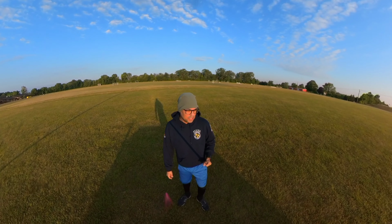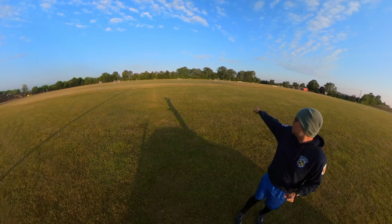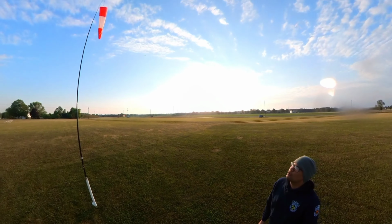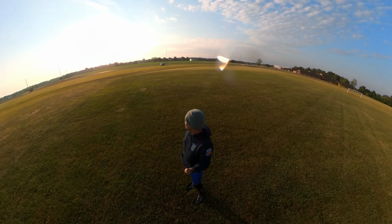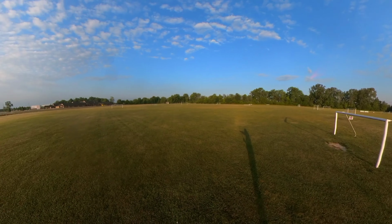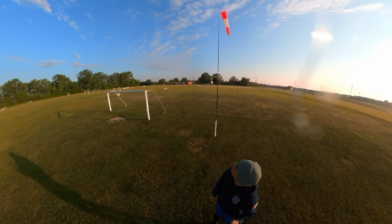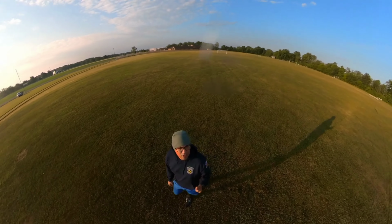So I'm gonna grab my windsock and get set up probably somewhere over there, because usually that's a really good part of the middle of the field to launch from. So it looks like we have a slight wind headed that way. Based off that knowledge, I think we're gonna use this field right here to launch towards that tree line, up and over. So we'll get everything set up and go.